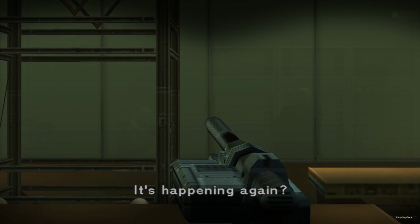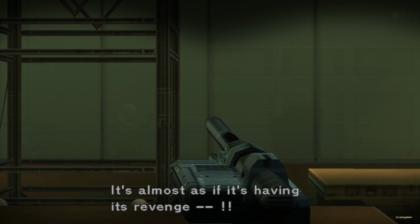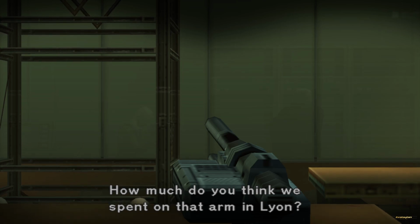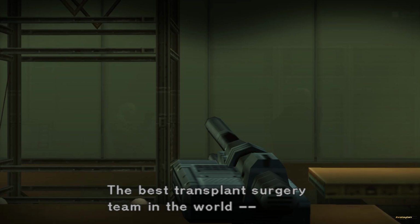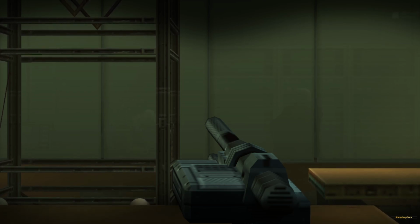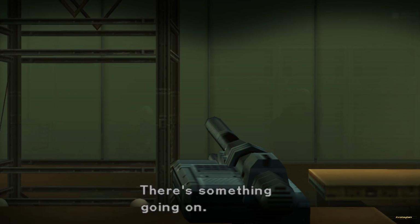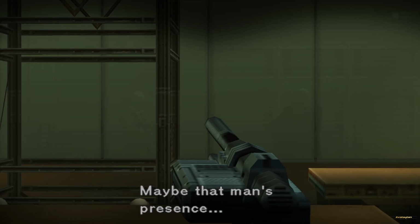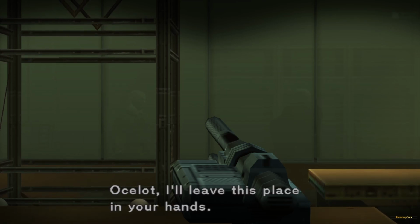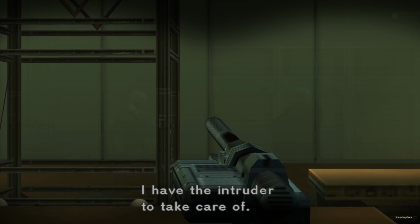It's happening again? This damn right arm. Liquid! It's almost as if it's having its revenge. How much do you think we spent on that arm in Lyon? The best transplant surgery team in the world. I never trust a Frenchman. There's something going on. The incidents are becoming more frequent. Maybe that man's presence. Ocelot, I leave this place in your hands. I have the intruder to take care of. Yes, King.